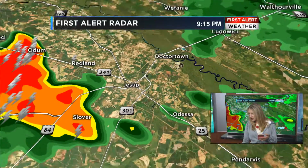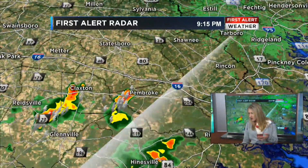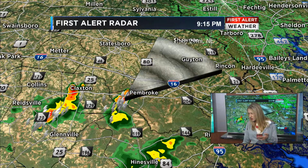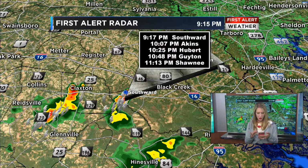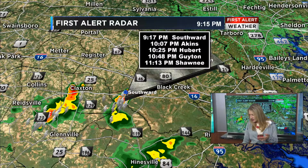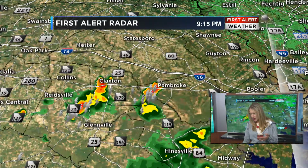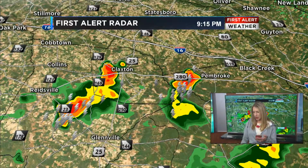Guyton, all right, you're looking good for Guyton. So if this Pembroke storm makes it to Guyton, it would be about 10:45. Claxton, this line is for you right here. And that's probably going to last maybe for a good 45 minutes. It's slowly moving along 23 between Reidsville and Glenville.